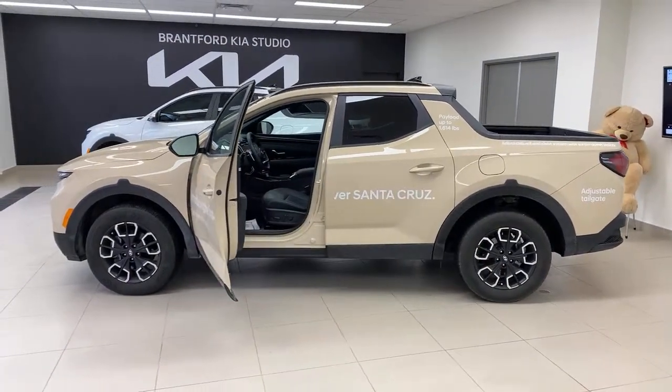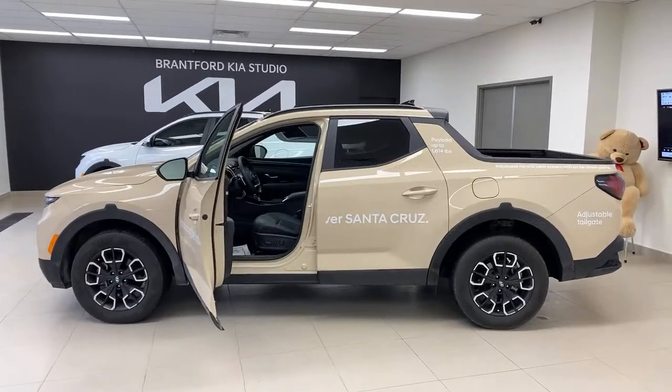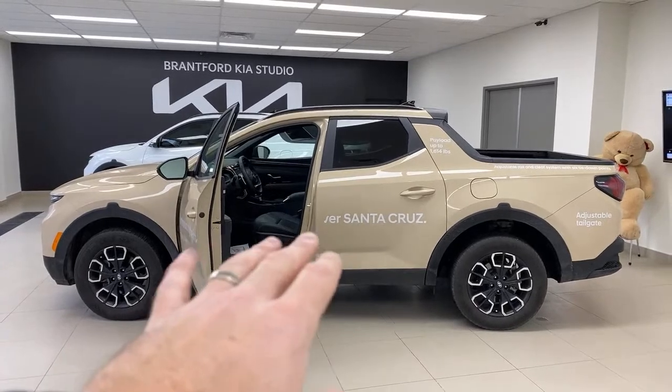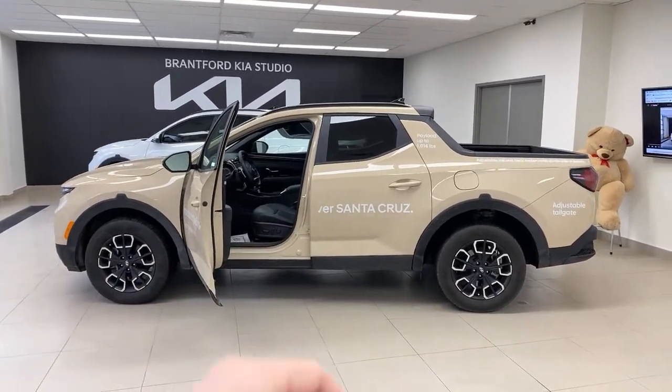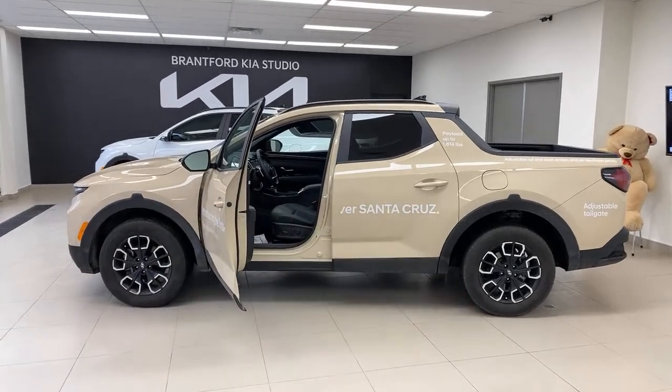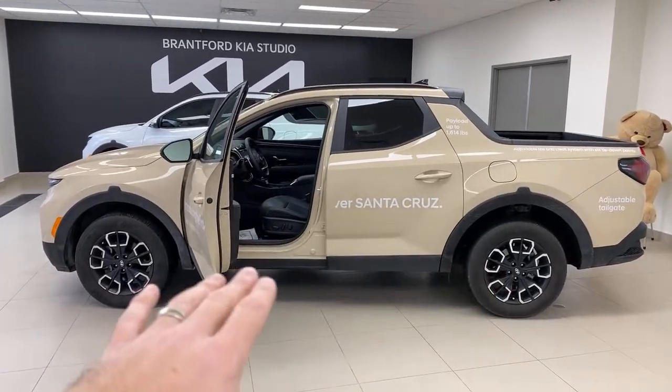So when we talk about a Santa Cruz, they always say it's built on the Tucson platform, and technically that's correct, but this platform was built from the ground up to carry the Santa Cruz. If the Santa Cruz had come out first, they would have said the Tucson is built on the Santa Cruz platform, right? So it is not a weak platform in any way.